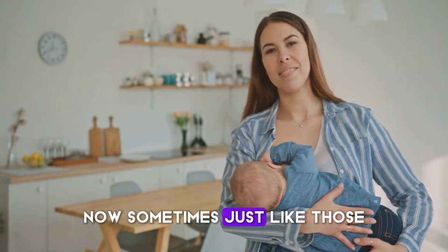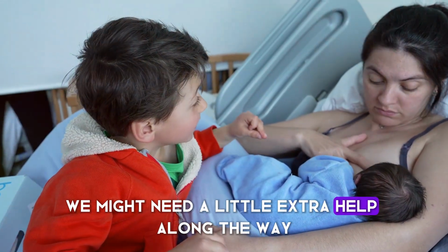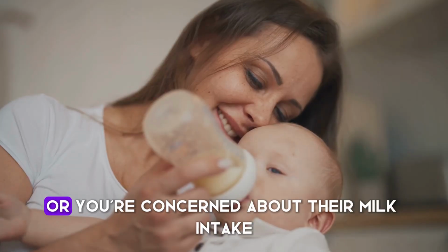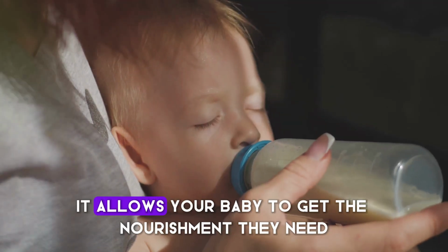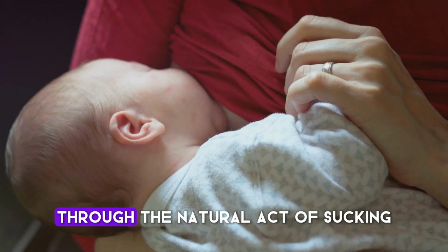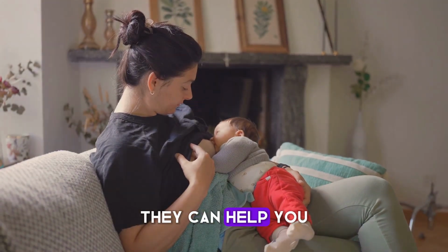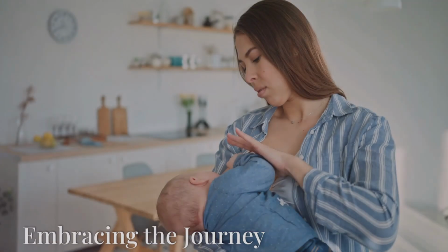Now, sometimes, just like those unexpected hiccups we face during renovations, we might need a little extra help along the way. That's where supplemental nursing systems, or SNS, come in. If your baby is having trouble latching or you're concerned about their milk intake, an SNS can be a game changer. It allows your baby to get the nourishment they need while still stimulating your milk supply through the natural act of sucking. If you're considering using an SNS, talk to your lactation consultant. They can help you choose the right system for your baby's needs and guide you on how to use it effectively.